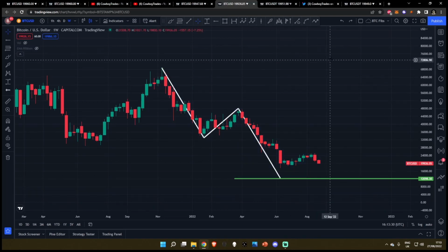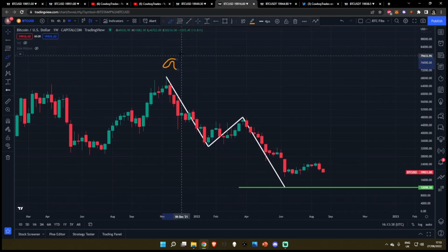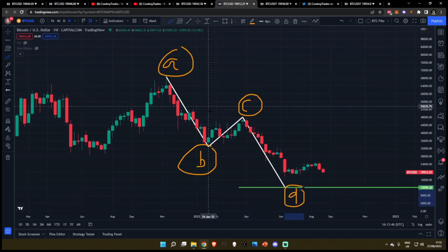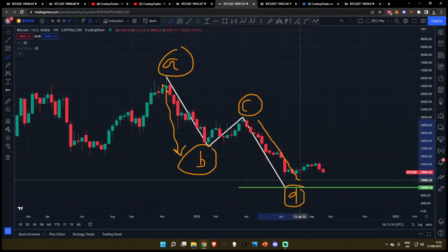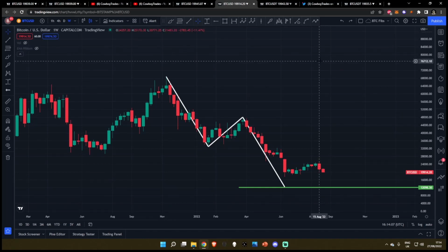This is an AB equals CD pattern. If you haven't heard of an AB equals CD pattern before, basically this is a technical analysis pattern that measures a move from A to B, and we extrapolate this move, we copy and paste it over from C to D. So basically, we had the move from A to B, and a correction up to C. If this is going to be a correct AB equals CD pattern, then we would have a price target down here at 12,200 US dollars per BTC. So this is a really simple TA pattern, yet very powerful.